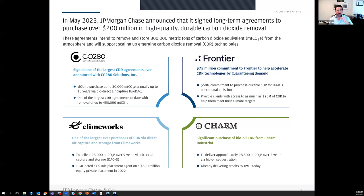We will not, in this case, cover this 100,000 tons, which is our scope one emissions, with anything but this type of engineered removal. So we think that that's important.